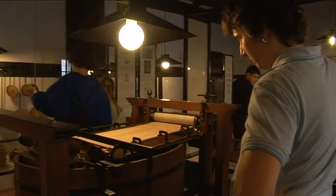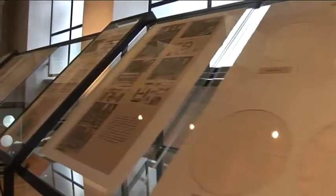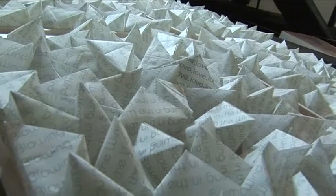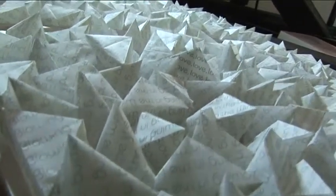Seeing the Duszniki Museum's exhibition may well convince guests of the many uses to which paper can be put. Indeed, it's used not merely for writing, printing, and packaging a variety of products, but also in the construction industry and the manufacture of furniture, kitchenware, and even ornaments.